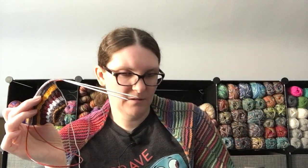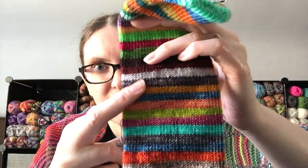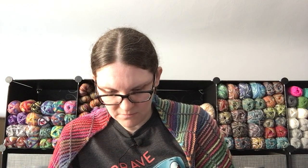Because this one is right here. That's this colorway. So they're going to have matching in them. Some of them won't. Because I didn't use this. This is the Star Wars one. I did not use that for the first sock. So some of them will have doubles in it. And some won't.